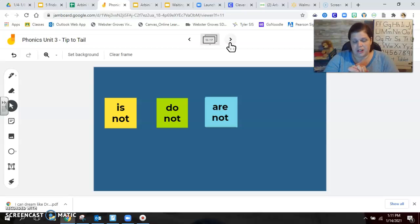Now, I don't know if any of you noticed, and I don't know that we really got into the specifics of it the last time, but when you combine two words to make a contraction, you are sucking out the vowels. That apostrophe is taking the place of the vowel in the second word. So if you're ever confused about contractions, how to make them or how to break them apart, the thing we always have to remember is that the apostrophe takes the place of the vowel in the second word.